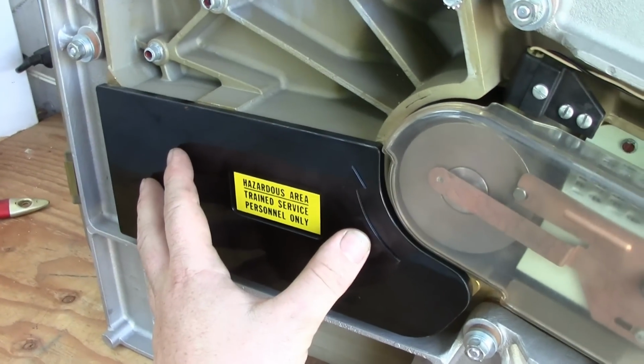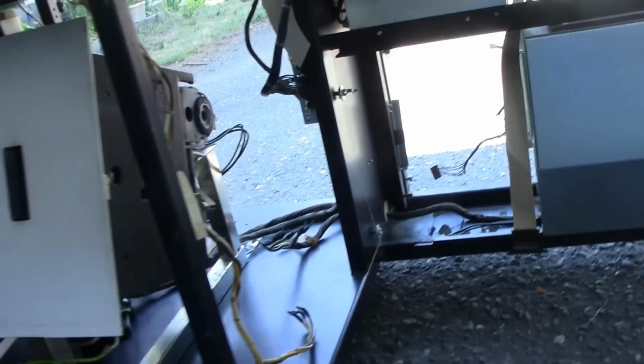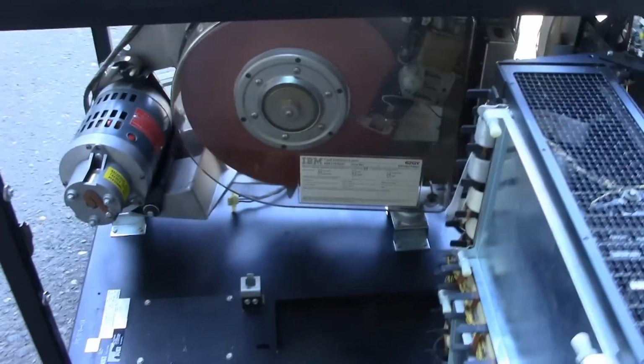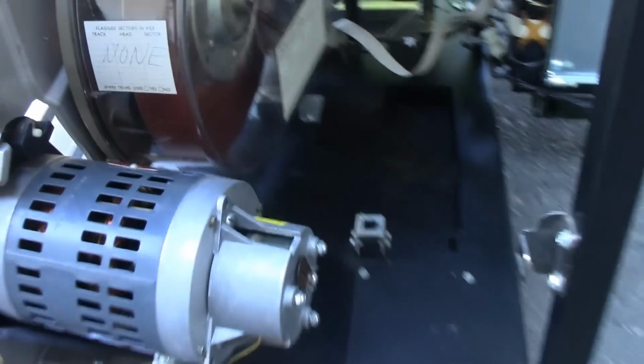It's not serviceable. And the floppy drive is in there. Again, there's the two screws there, and it just kind of latches into the bar on the back side there. And you can see there's our CE panel right there. And then the disk drive doesn't actually sit squarely or straight inside the unit.